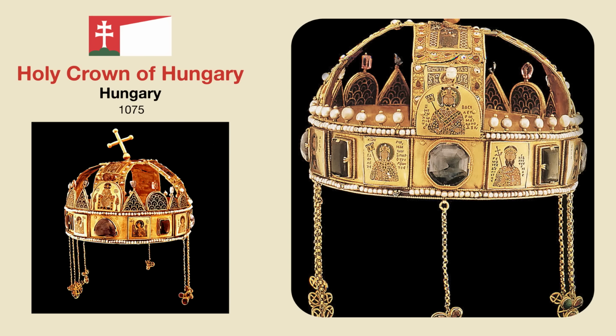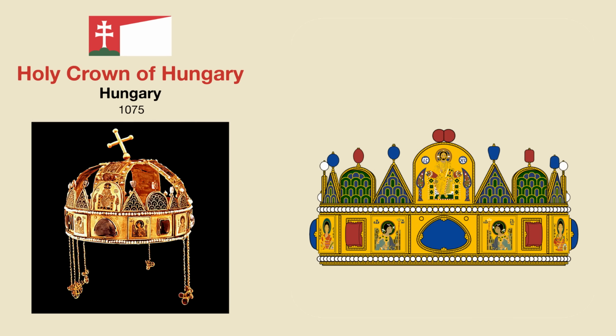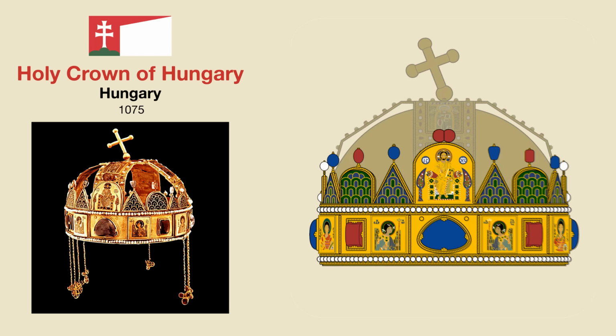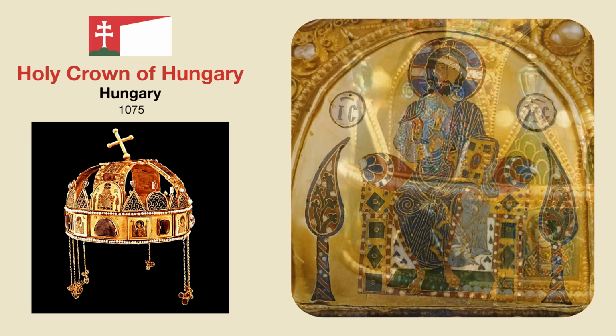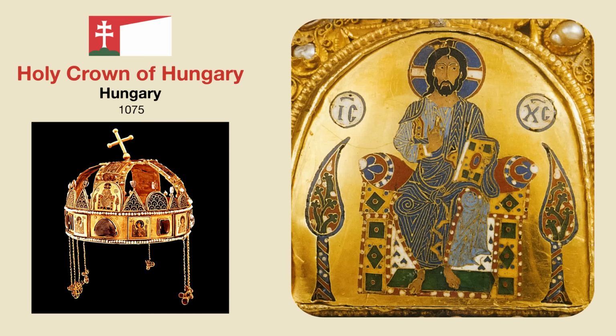The reason these two monarchs appear on the crown is that the crown was made under the direction of the Byzantine emperor Michael VII and then presented to the Hungarian king Geza I. This all occurred around the year 1075. Originally, the crown was only comprised of the bottom circle, which is known as the Greek crown. The arches, known as the Latin crown, were added later, during the reign of Bela III. In total, there are 19 images on the crown, all made from enamel. In addition to the two monarchs already mentioned, also depicted is Jesus, as well as several important saints.